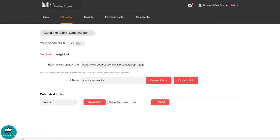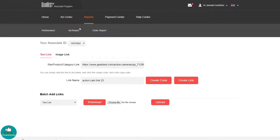Now moving on from the Ads Center to the Reports tab, now this is a little bit more in depth. Now if we look at the first tab, which is Performance, second tab which is Ad Report, and the third one is the Order Report.